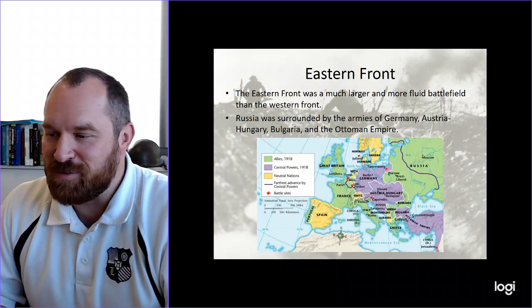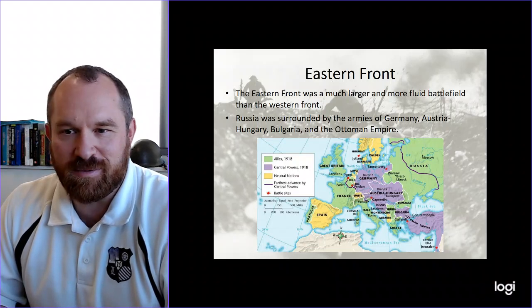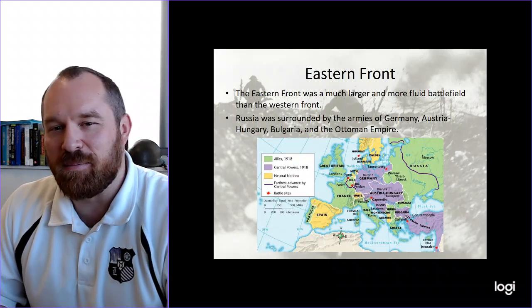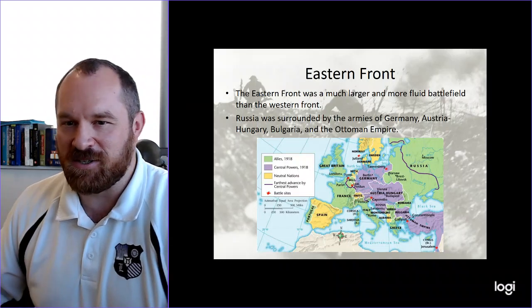And there's a lot of the speculation about, if they just would have done a couple things differently, maybe they would have been able to crush all four of them, the Ottomans, the Bulgarians, the Austrians, and the Germans all at the same time. Highly doubt that would have happened if Germany had their entire army over there and wasn't dealing with the Western Front. But it is up for speculation, I guess you could say.